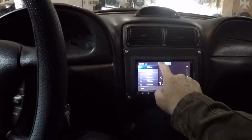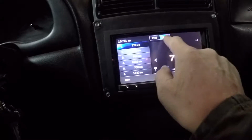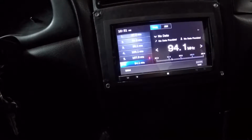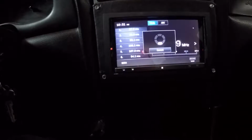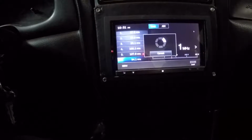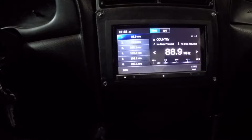So if I want to, I can also go here, and this gives me, come on, I thought that was supposed to give me FM. There we go. A little sensitive, or not sensitive enough or something, I guess. But now, press this again, it'll give me all my presets for my FM station. So we do this, and boom, there we go. Now we've got AM and FM stations all set up.